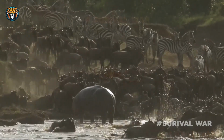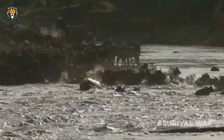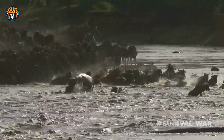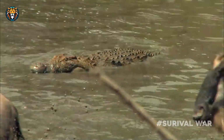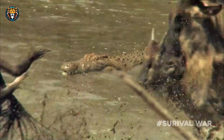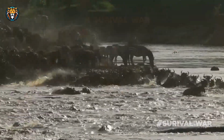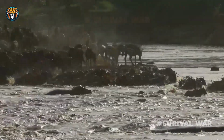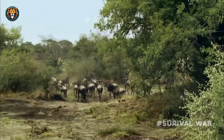The days of Great Migration are hard times for the hippos, notorious for their reaction against any violation of their territory. Their peace will now be disturbed for a while. Their grunts and barks echo across the river, warning the newcomers to keep their distance. Despite their vocal protests, the relentless march of the wildebeest and zebra continues.